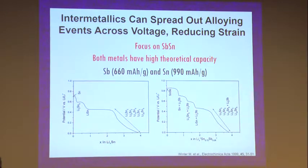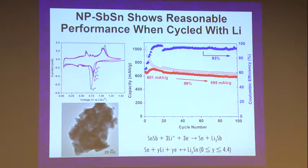Well, in the literature, what people do for bulk systems is they make mixed systems where you have two components that alloy at different potentials. And so, for example, one interesting system is to make an antimony tin alloy, because antimony and tin are both active. They both alloy with lithium. They don't have the exact same capacity, but they both have good capacities. And the potentials where the tin lithiates and where the antimony lithiates are different, and the idea is, antimony will react at some potential and the lithium will stabilize the structure, tin will react at other potentials and the antimony will stabilize the structure. So we can make porous antimony tin. We don't have a great picture because they're too thick, but we can get reasonable cycling with reasonably good capacity retention in these porous antimony tin materials.